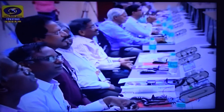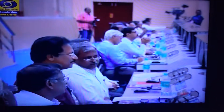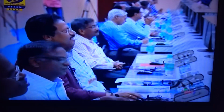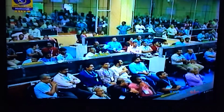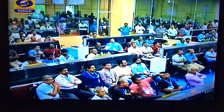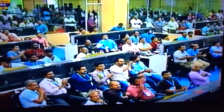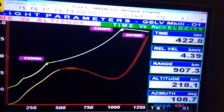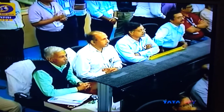As per the nominal sequence, we should have the C25 cut-off command being issued at 964 seconds. We are at 400 seconds into the flight, 4.3 kilometers per second. If you look at the velocity delivered by the cryogenic stage during these 650 seconds of burning, almost 50% of the velocity required for injecting the satellite is imparted by this very important cryogenic stage.